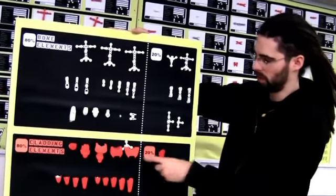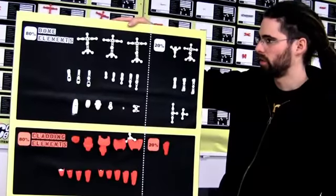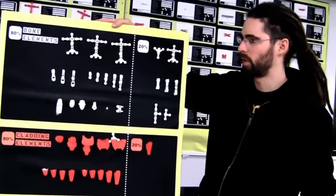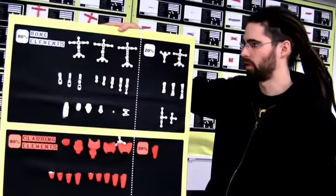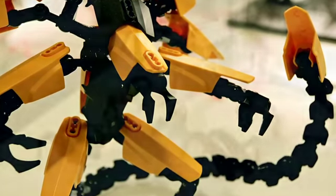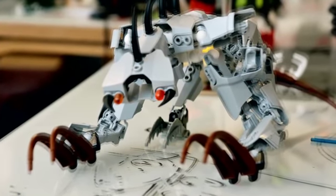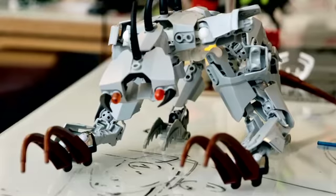Then you have the shells, the cladding that comes on top, and the whole system is kept quite simple, so the elements are very generic, so you can use them in different ways, and that allows you to build a big range of creatures and characters and build your own creations and be creative.